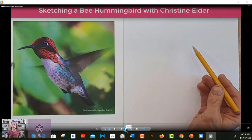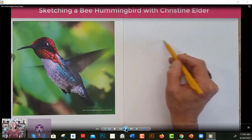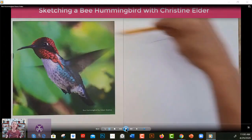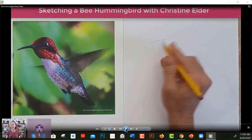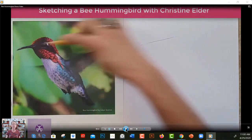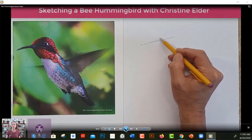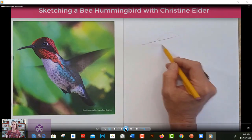Okay, so now that we looked at it a bit, we're just going to start sort of the same way as we did before. So maybe this one will be easier. So we're going to draw a line that represents the whole length of his head, including his bill and his brain case. And I want you to stay lighter than I am. Remember, I'm drawing so that you can see this, but I want you to be as light as you can, to have just a feather light touch where you're not pressing down on the pencil at all, where your lines are just barely visible for you. So now I'm measuring how long the bill is compared to the head. And then I'm going to draw a little teardrop for the head shape.